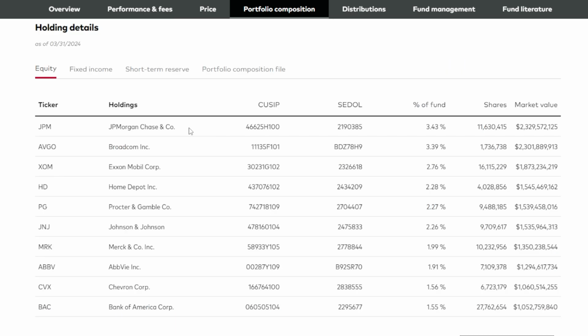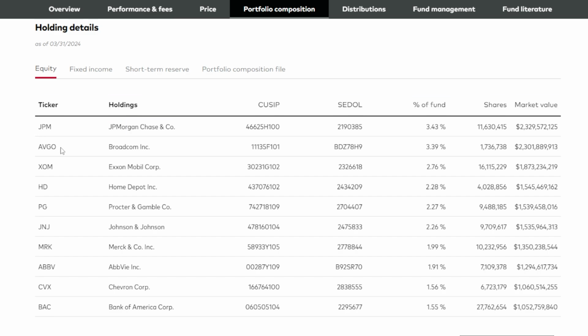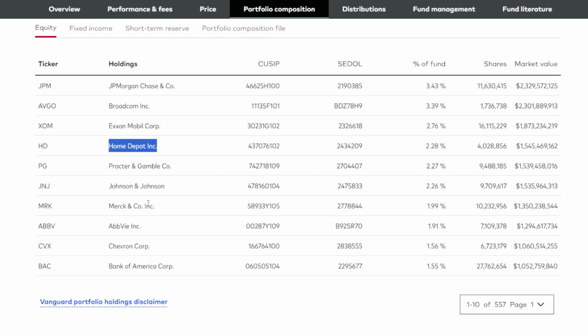Now, some of the top holdings in VYM as of right now are also very favorable. A lot of names that, like I said, have had price return over time, but also have a decent starting dividend yield, and on top of that, pay more and more in dividends over time. Names like JPM, which I'm a huge fan of, Broadcom, of course, we have ExxonMobil, Home Depot, P&G, we have J&J, we have Merck, AbbVie, Chevron, and Bank of America.